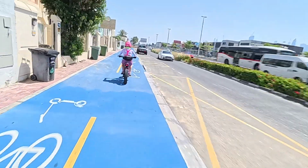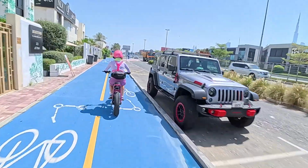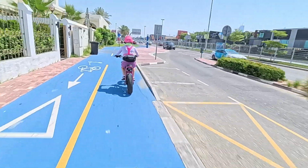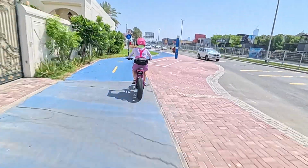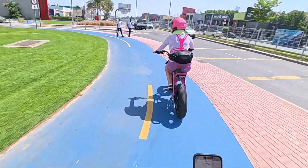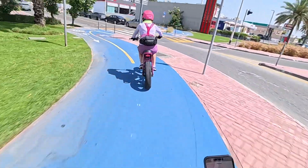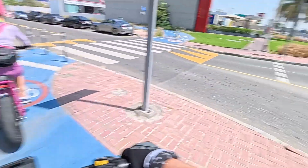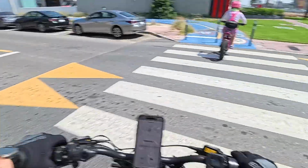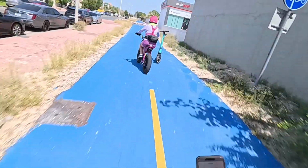So there's our first sign just over there to Jumeirah Archaeological Site. In Dubai, cultural places of interest are marked in brown signage. I think that's probably the international standard for historic places of interest. Now, again, the archaeology site, I'm not exactly sure, maybe back there, but we'll just follow this cycle path. There's a brown sign at the bottom.